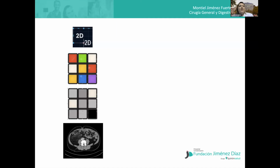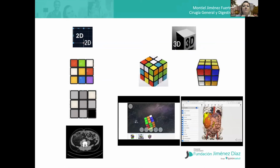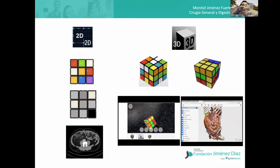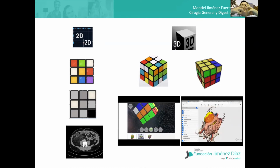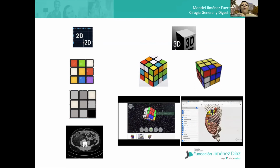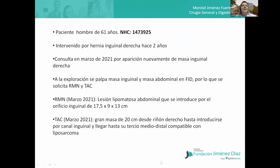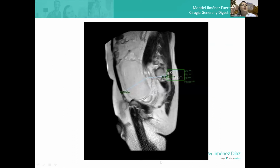The problem with that is, imagine during the operating theater, in your mind, planning your surgery in two dimensions. For us it is very difficult, because it's not the same. If you see the Rubik's cube in three dimensions, you can move it, you can rotate it, you can work with everything, you can see all the relationships between the tumor and all the structures. I think it's a good example, and you can understand us. We are going to see different examples.